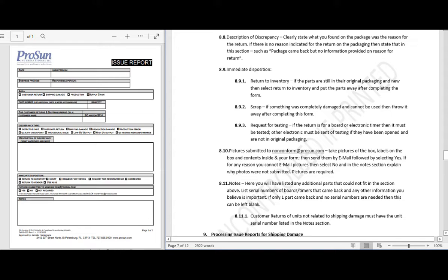For immediate disposition, if the parts are still in their original package and new, then select Return to Inventory, and put the parts away after completing the form. Select Scrap if something was completely damaged and can no longer be used, and throw it away. Select Request for Testing if the return is for a board or electric timer that must be tested. Other electronics must be sent for testing if they have been opened and are not in their original package.